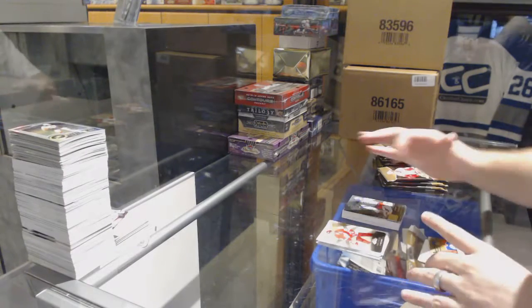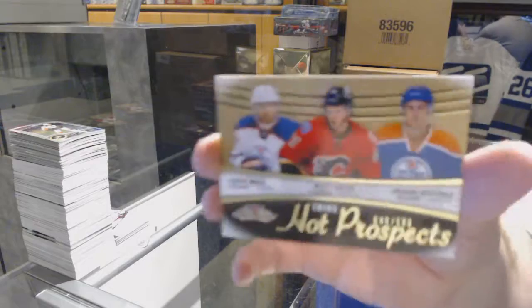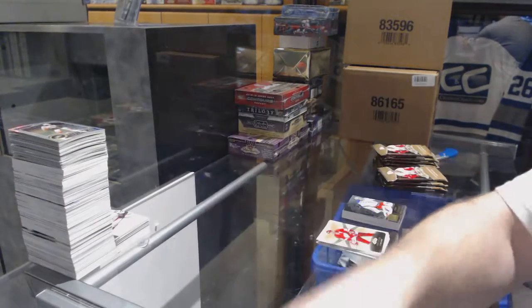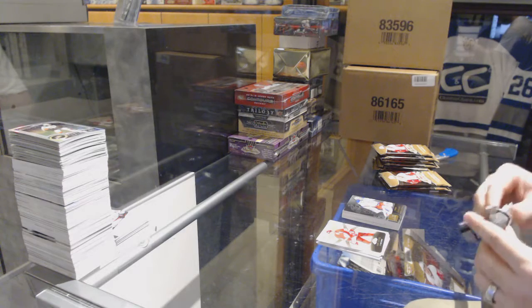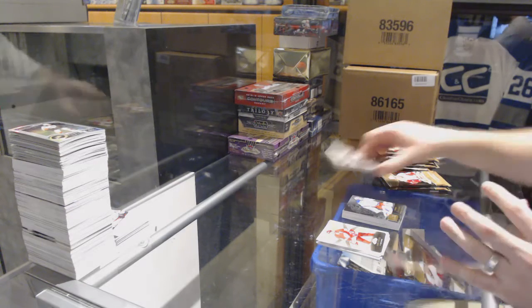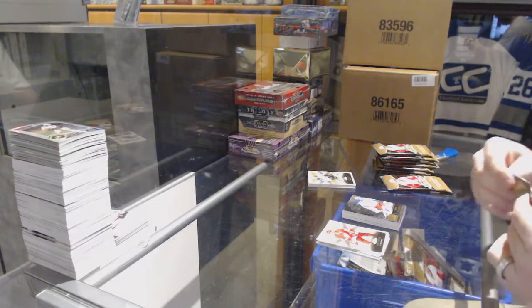We've got a random between the Oilers and the Flames of Musil Kulak on Osterl, number to 599. Oilers and Flames. Yeah, they've been on time on everything so far, which is can't complain about that.